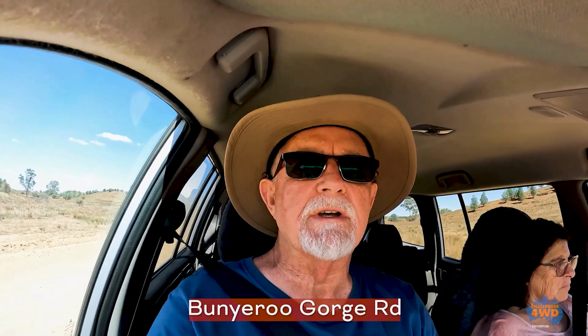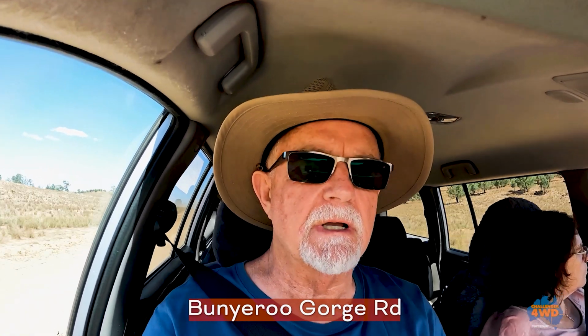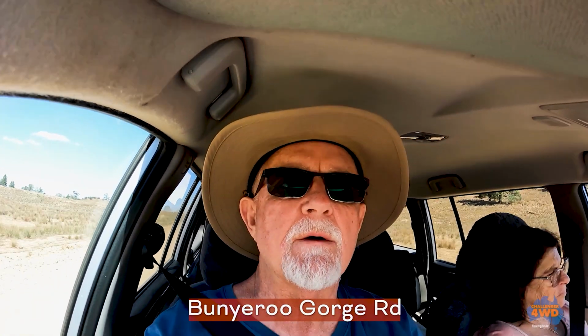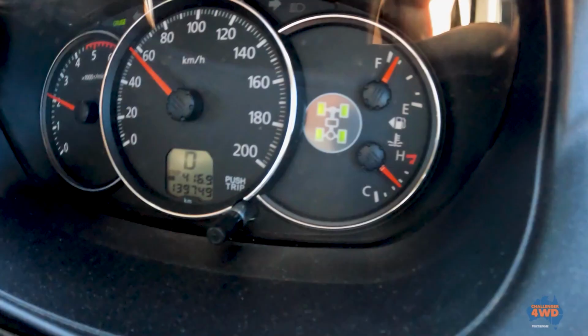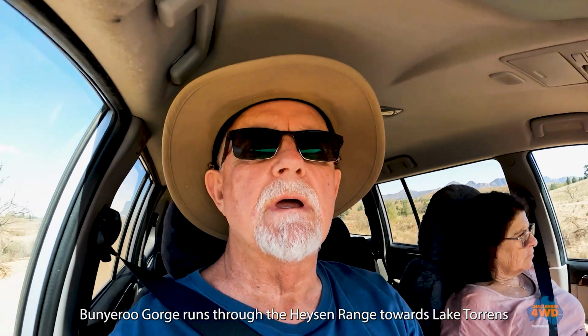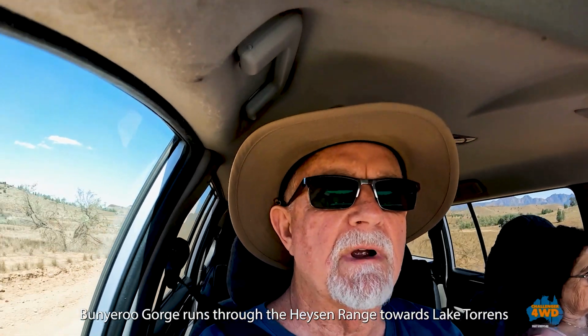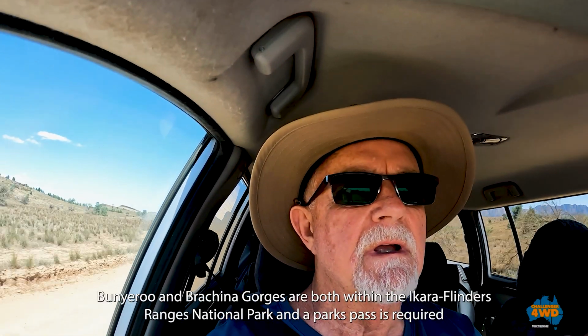So we're on the road into Bunyeroo Gorge, and one good thing about the Challenger, you can go into forward drive without the centre diff lock locked, which is this mode here. And it's obviously much better than on a loose surface like this, because the road is like a dirt road, corrugated, fairly slippery, so it's better on this road.